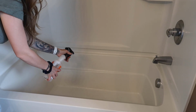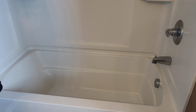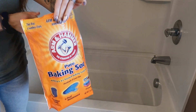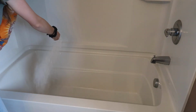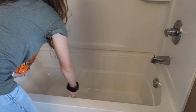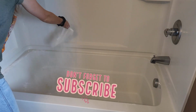and then I go in with baking soda and sprinkle the baking soda all over the bathtub and anywhere that I really want to be scrubbing. And then after I've sprinkled the baking soda on the bathtub, I will spray it more with the vinegar dish soap mixture and let that soak for a while. And while it's soaking, I will work on the rest of the bathroom.